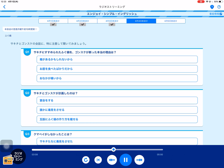After a while, Gonsuke and Sakichi go to Kumabe's house. They look through the window and see Kumabe eating. He looks happy. Kumabe looks fine. I think the blowfish does not have any poison in it. Great! Then let's eat! The two men hurry back to Sakichi's house and eat the soup.